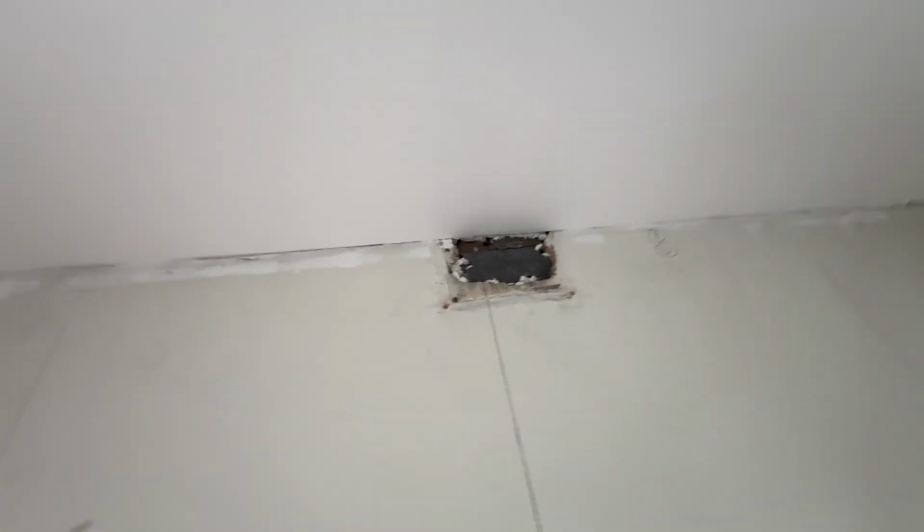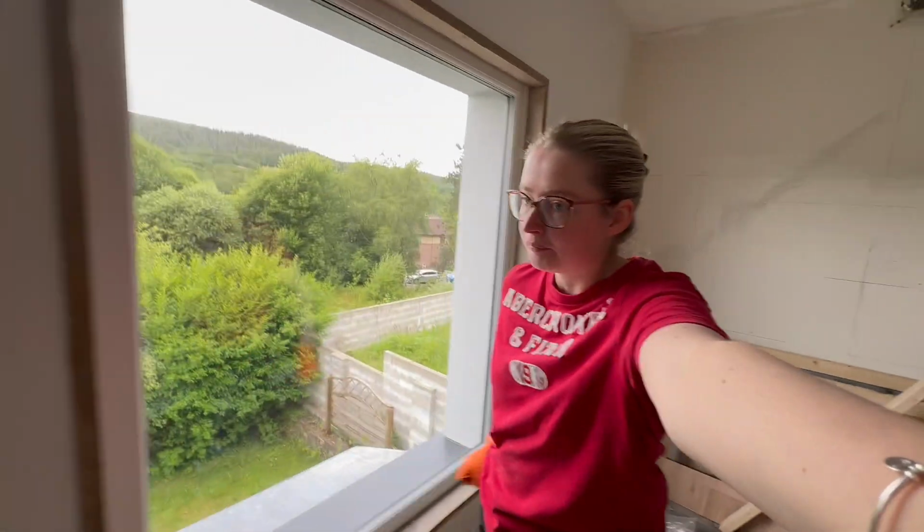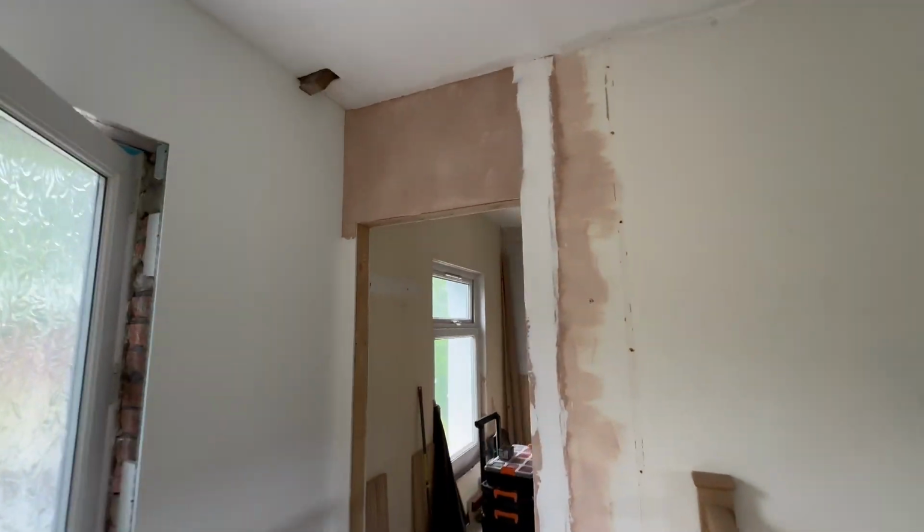The gaps have been filled with bits of insulation, and I have also foamed them in. So I'm going to wait for that foam to go off so I can cut it back before I SBR the edges and then render it in. So while I wait for that, I am going to go back now to the doorway which I plastered.